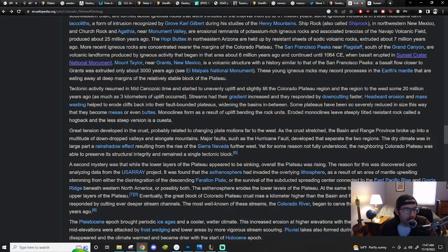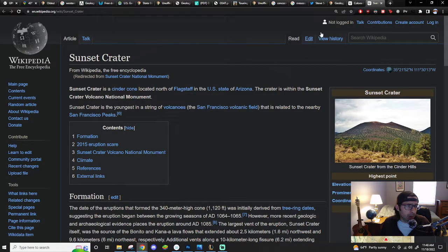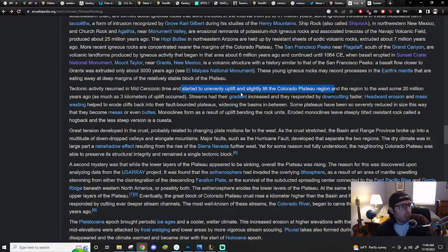Tectonic activity resumed in the area and started to unevenly uplift and slightly tilt the Colorado region. Okay, so let's just think about this. There's a current coming in this direction to this region, so odds are if there's a tilt, it's downward to the east, upward to the west. Although, I guess it's possible that it could be downward to the west, upward to the east. But it's probably not so much north-south direction, more east-west. Unevenly, slightly.